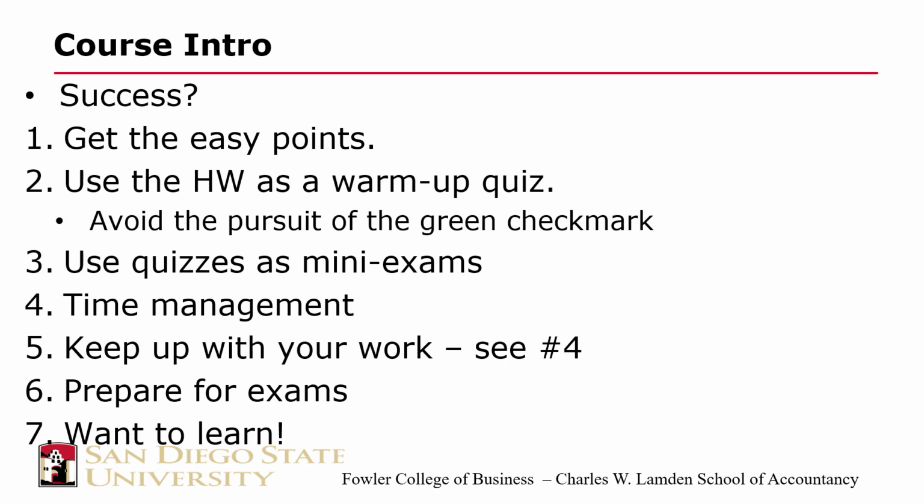Lastly, want to learn. I know that sounds silly, doesn't it? I think back to my K-12 education, and you realize that for big parts of it, you're simply along for the ride. Treating your education like some rote exercise that you have to do by now should be in your rearview mirror. You don't have to get a college degree. You don't have to choose business as your major, but you did, and now you're taking courses directly associated with that goal.